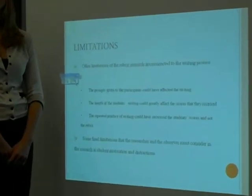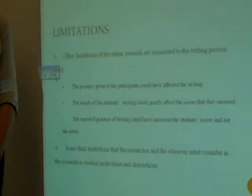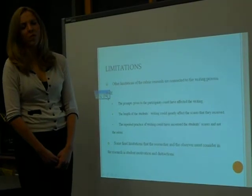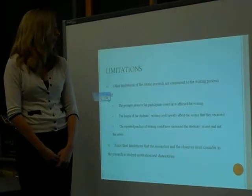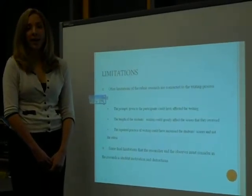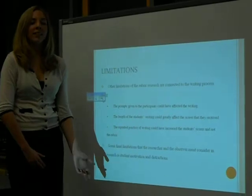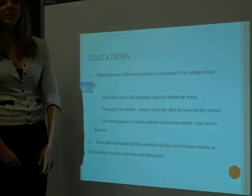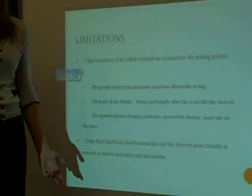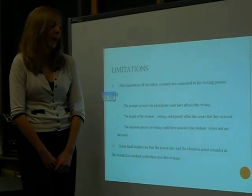Other limitations were based on the writing process themselves, such as the prompts given to the participants could have affected their writing, such as if they didn't like the prompt, they didn't understand the prompt, or they just weren't motivated to write on that prompt. Also, the length of the students' writing could have affected the way they were scored, because in my class I had varying abilities and writing lengths, such as I had some students write 2 to 3 sentences, other students write 3 to 4 pages, and I feel like the students who wrote 3 to 4 pages would have a lot more mistakes in their writing.